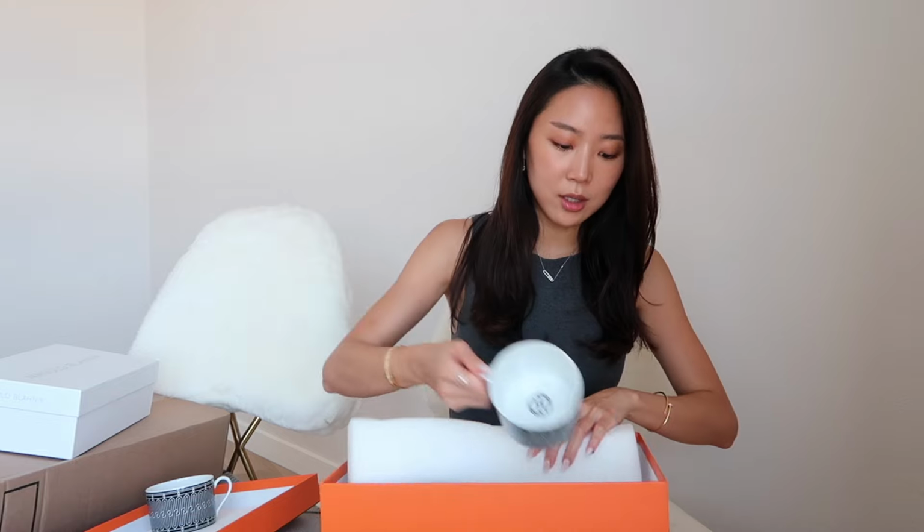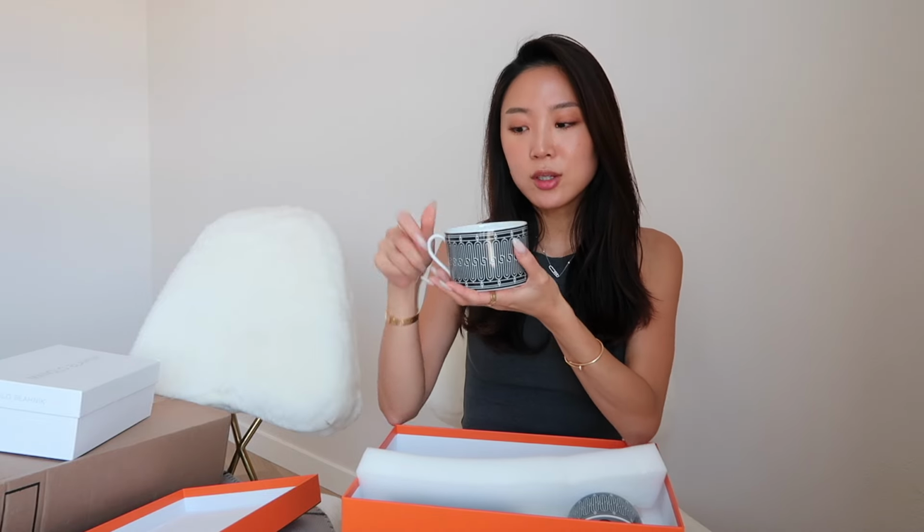And this is still one of my favorite collections because it's kind of like my first love when it comes to Hermes tableware. So I just decided to get a whole set just to have a backup in case something happens. So yeah, I got a pair again, and this cup I still think is the best shape ever, especially for your morning coffee or any tea. The design is just genius. The proportions are perfect.